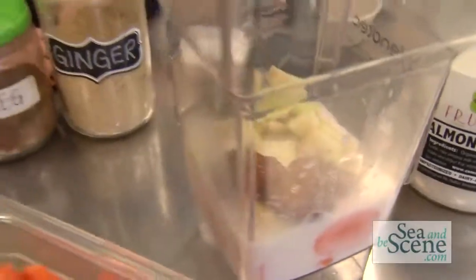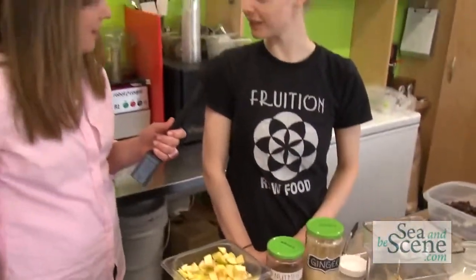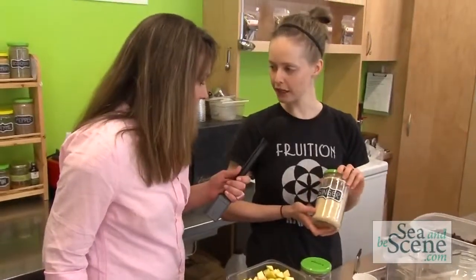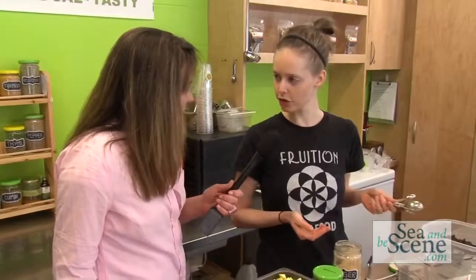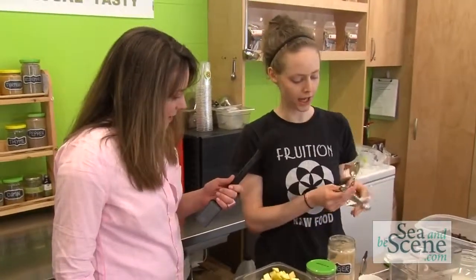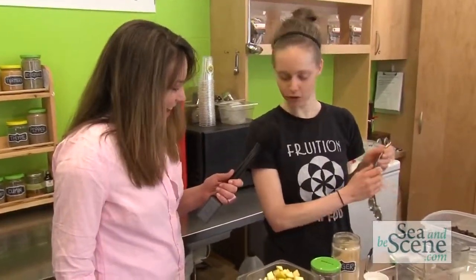The next thing we're going to add is some carrot cake inspired spices. So here we've got some powdered organic ginger. It's pretty easy to find. You might not be able to find organic in your grocery store, but that's okay. And we're going to add 1/8 of a teaspoon. Okay. So just a little pinch.